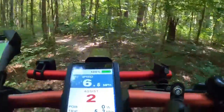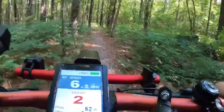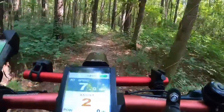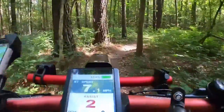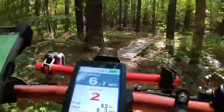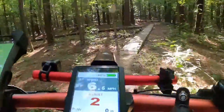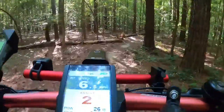Don't know really how these trails translate to some of the off-road competitions as far as technicalities and things. Kind of pictured a lot of the off-road competitions are like them trails that I just went over right there. You know, graveled. Most of these have not been.